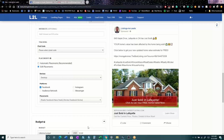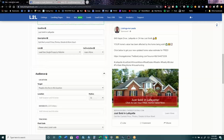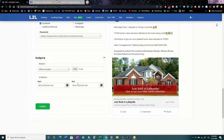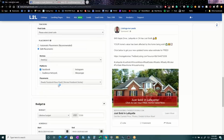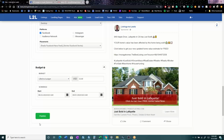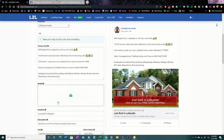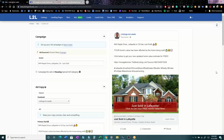So we've coded this thing. We've created this application so that if it is pending or sold or under contract, it's going to be set up the right way for you. So again, all you need to do, if you want to change your budget, you can change your budget, but type in the location and click go. Now, if you've ever run a Facebook ad yourself, you know that this is incredibly simple. And we have basically put everything in place so that you really shouldn't make mistakes and your ad should get approved.